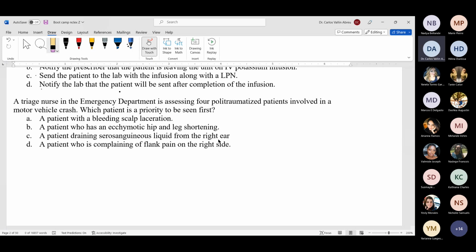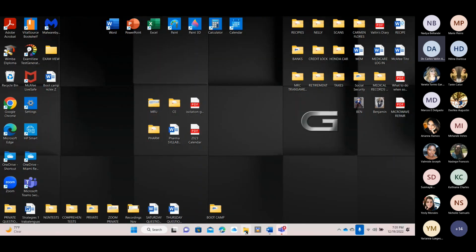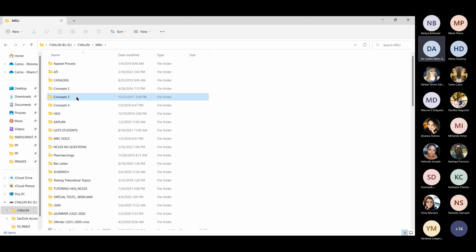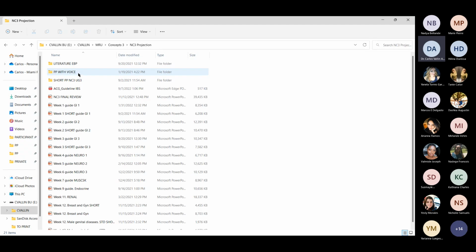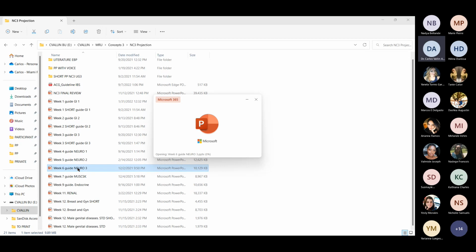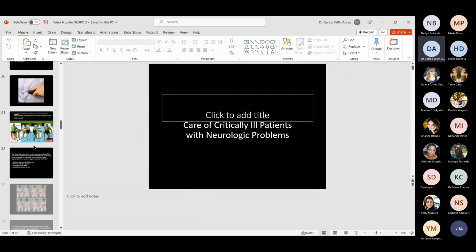And the person that has a skull fracture, the question should give us more information. If the person that is having the leak of cerebrospinal fluid has a normal level of consciousness, an acceptable level of consciousness, I can assure you that a person with a head trauma, okay, the person that is having a basilar skull fracture.